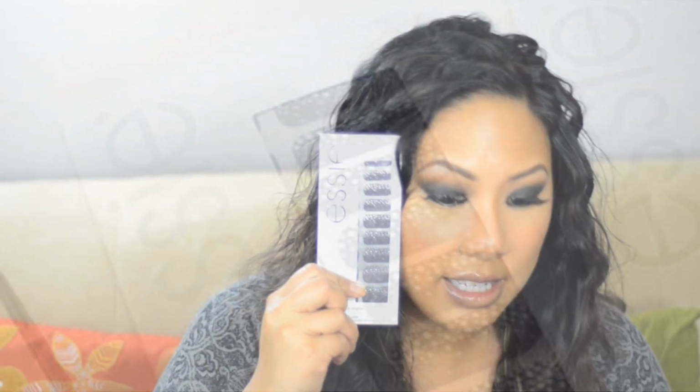Also I think these would be really cool to do with my prom makeup tutorial because it's a quick and easy way to get really fancy nails for prom without having to get them done. The other one I got is called Stickers and Stones, so it's like a slate gray with rhinestones. It's really fancy. And the other two I got are from Maybelline.